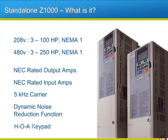The standard keypad for the Z1000 will be a hand-off-auto, or HOA, keypad, similar to the previous generation HVAC Yaskawa drive, but with a different look but similar functionality.